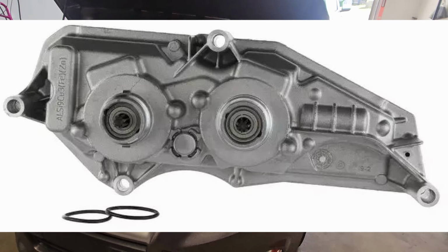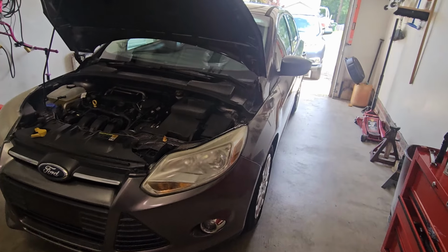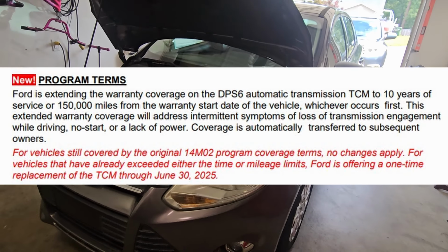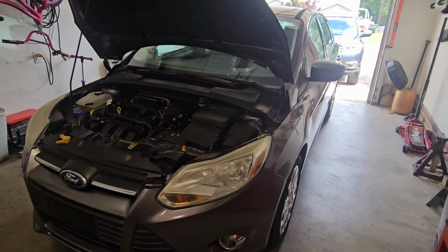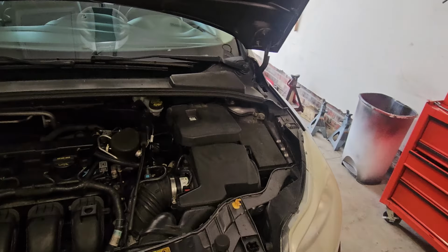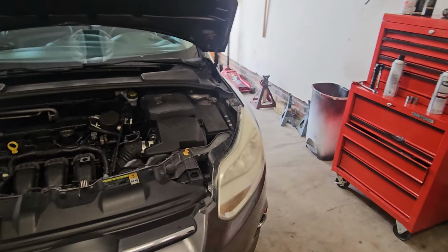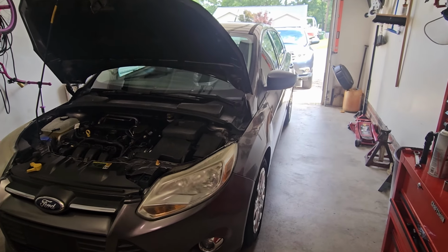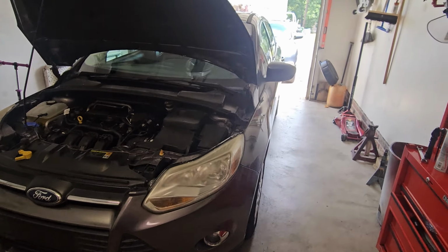If you're looking to buy one of these cars, take a look at the VIN. Ford had a recall in which they replaced the TCM and did the software update. Once that was done, pretty much the transmissions were good to go. When I got this car, I looked it up and the TCM was replaced and the software update was done. Since then, I haven't had any issues with the transmission. Now, the recall was extended to about, I think, 120,000 miles. So if you're outside the recall, it's not ideal.